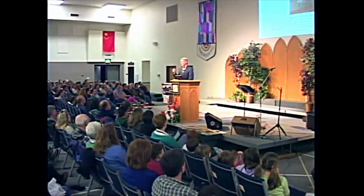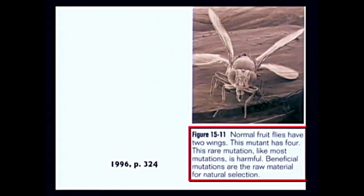Look what it says now, kids. You've got to be careful or you'll be tricked on this one. Normal fruit flies have 2 wings. This mutant has 4. This rare mutation, like most mutations, is harmful. Look what it says. Beneficial mutations are the raw material for natural selection.